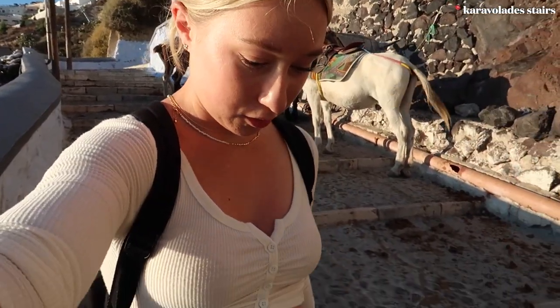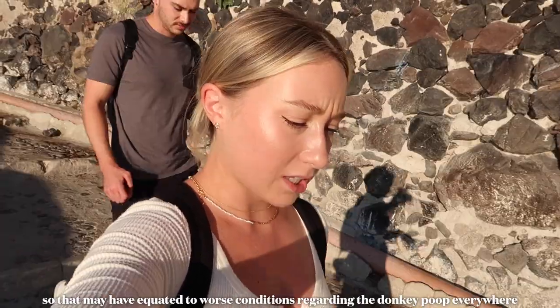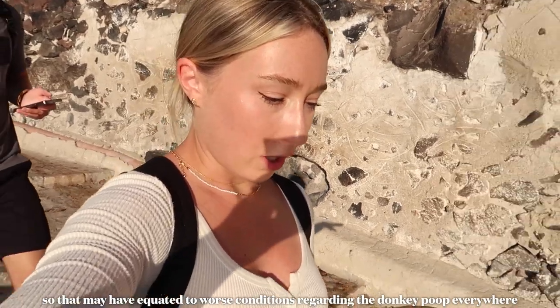We're walking down to the old ports or old harbor. You see like the donkeys back there. I feel bad for the donkeys, but it smells terrible. Probably wouldn't recommend walking down. They have a cable car, €6 per person per way. So we're gonna take the cable car back up.